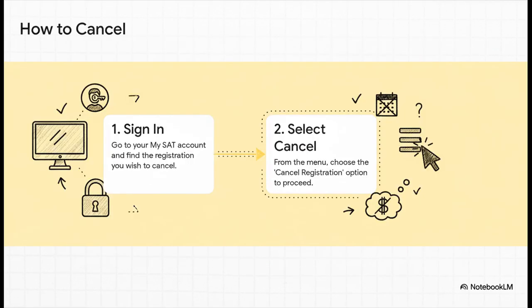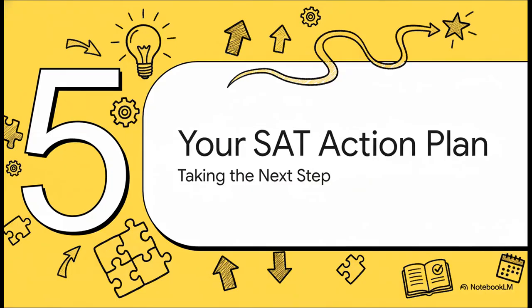And what happens if your plans change and you need to cancel? Well, the good news is the process itself is super simple. You just log into your My SAT account, find the registration, and hit Cancel. It's a really easy two-step process, but just remember those cancellation fees we just looked at. I know that was a ton of dates and details, so for our last section, let's boil it all down into a simple, straightforward action plan to get you moving.